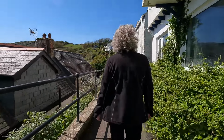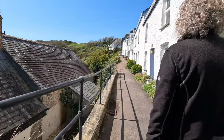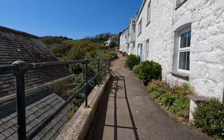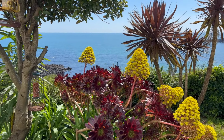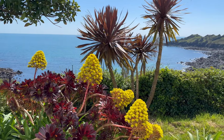These are dinky places. Some have got some little bay windows. Look at these. Perfect location. What are they? I'm not sure what those are. Not bad for your view.